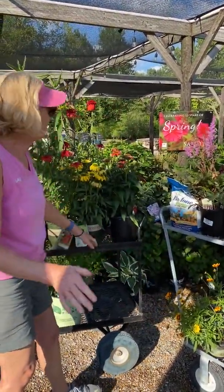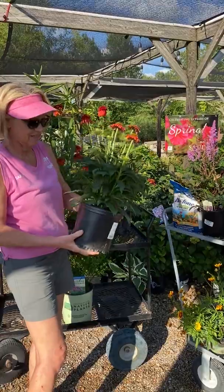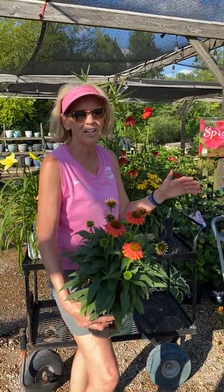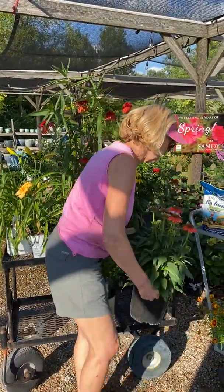Let's talk about coneflowers. A plethora of colors of coneflowers, but that's because they do so well. So this is Sombrero, and this is Hot Coral. Sombrero series has done exceptionally well in all of the different trial gardens that it goes into. It is a great one for your garden.